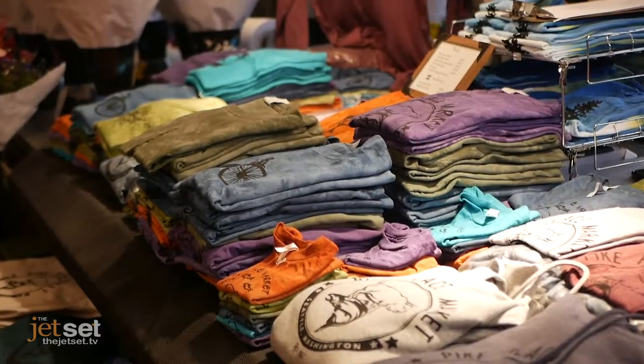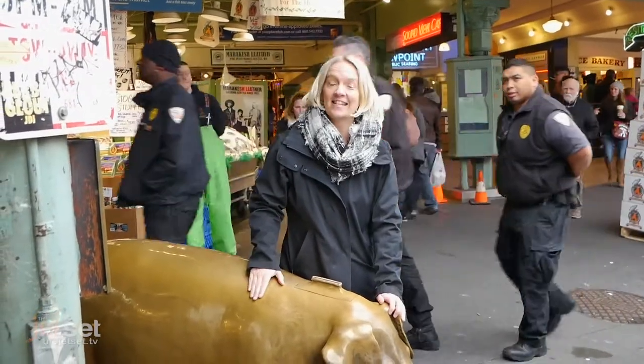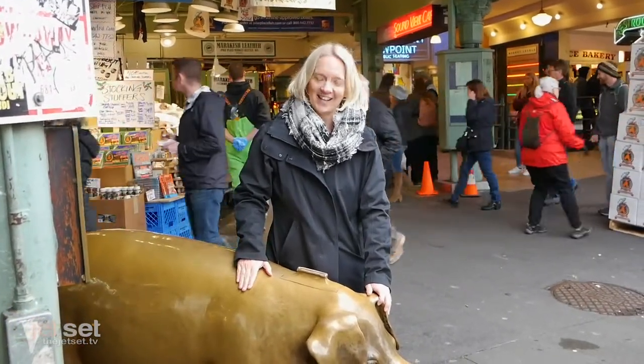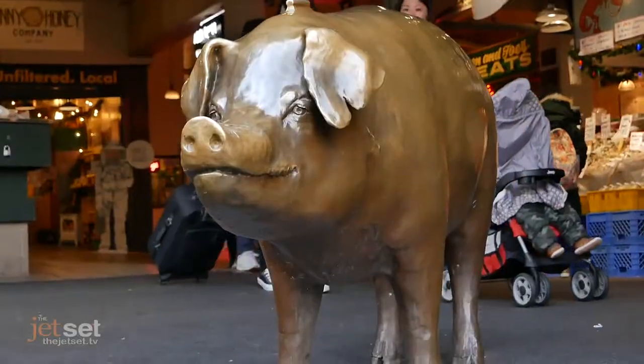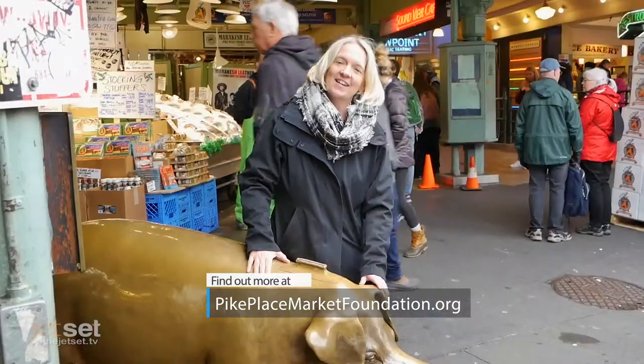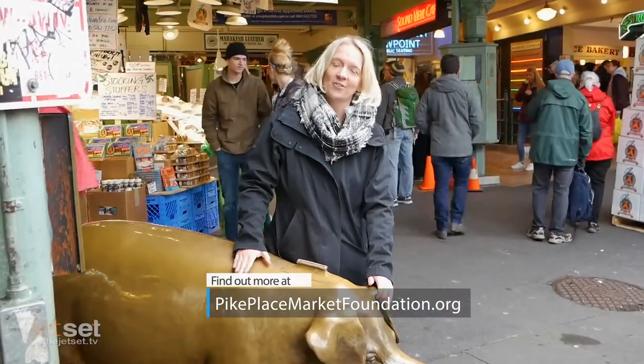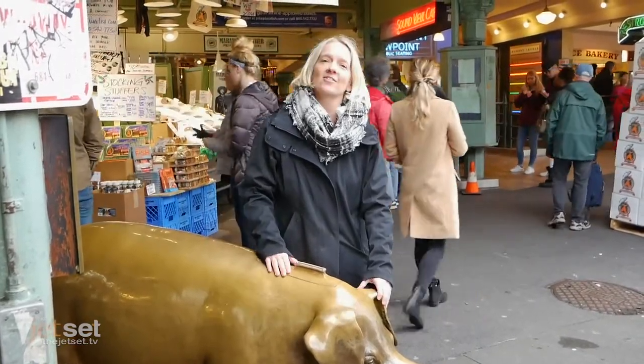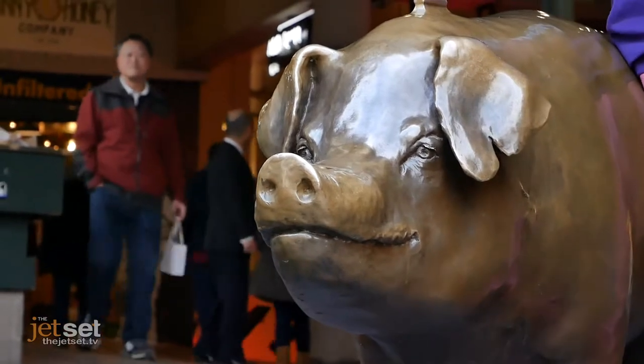This is Rachel the piggy bank. She was born in 1986 and sculpted by a woman named Georgia Gerber. She was modeled after an actual Rachel the pig. She is the biggest pig philanthropist you'll ever find. She is a piggy bank and she raises about $20,000 a year that all goes into the services here in the market.